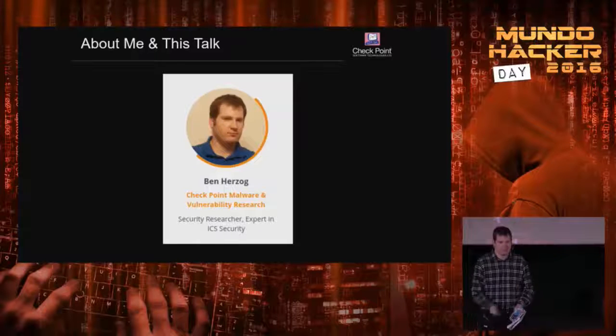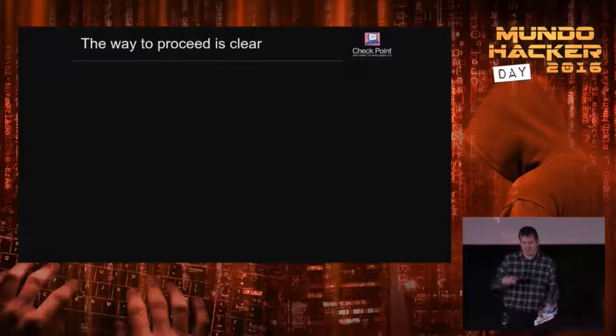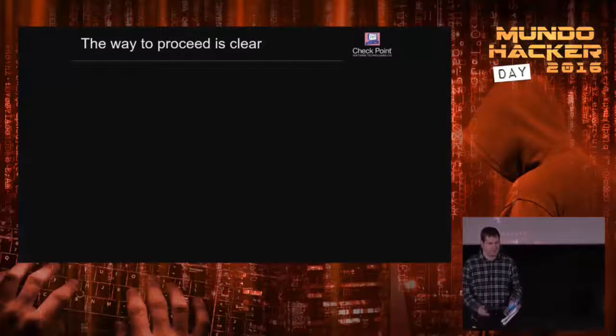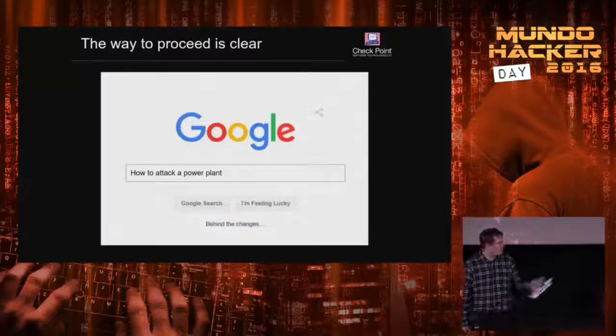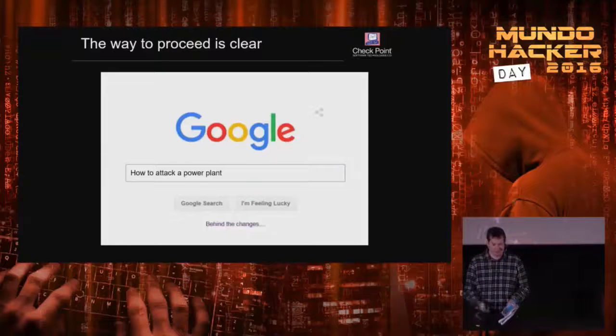Well, I guess the main takeaway from this is don't believe everything you read on the internet. But you know, I'm still standing here and I have to tell you how to attack a power plant, even though I know basically nothing about this subject. So let's proceed to the only way forward possible. How am I going to attack this power plant?